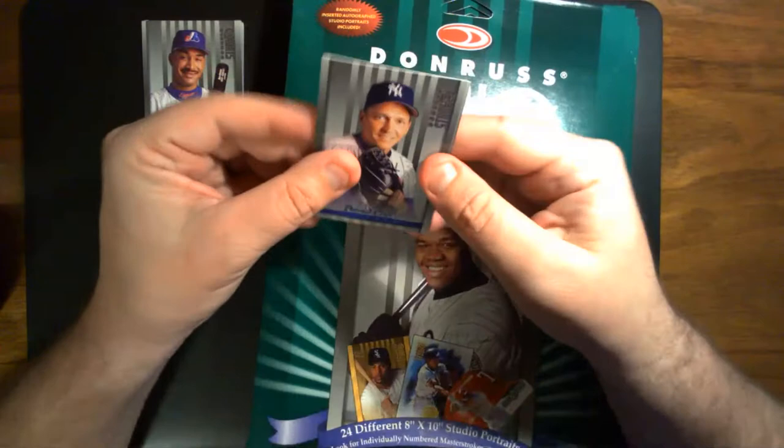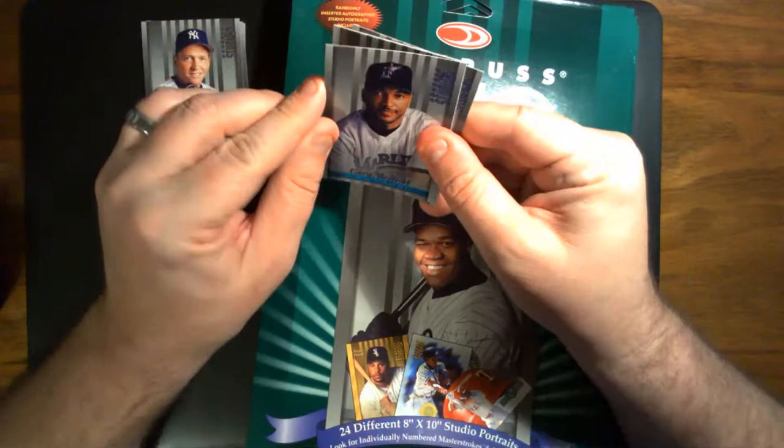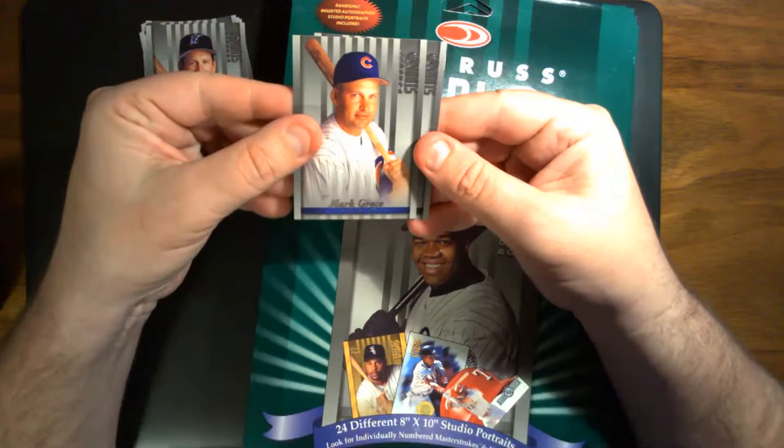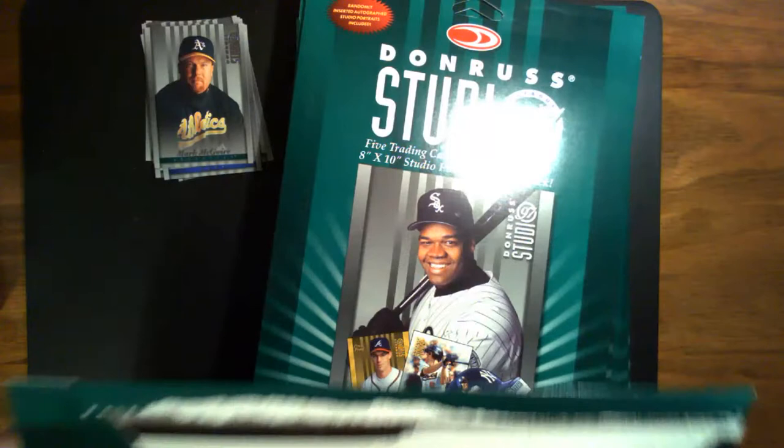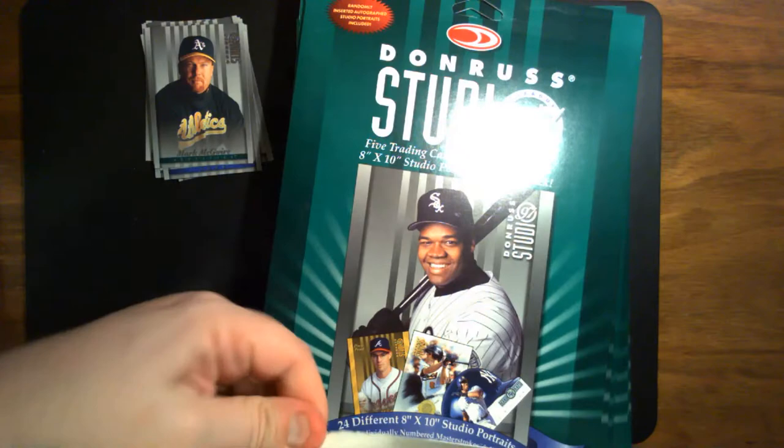The Yankees, we got David Cone. The Fish, we got Gary Sheffield and Jeff Conine. Two for one there. Mark Grace for the Cubbies and Big Mac for the A's. Uh-oh. We got us a hit. We got us an 8x10 hit.